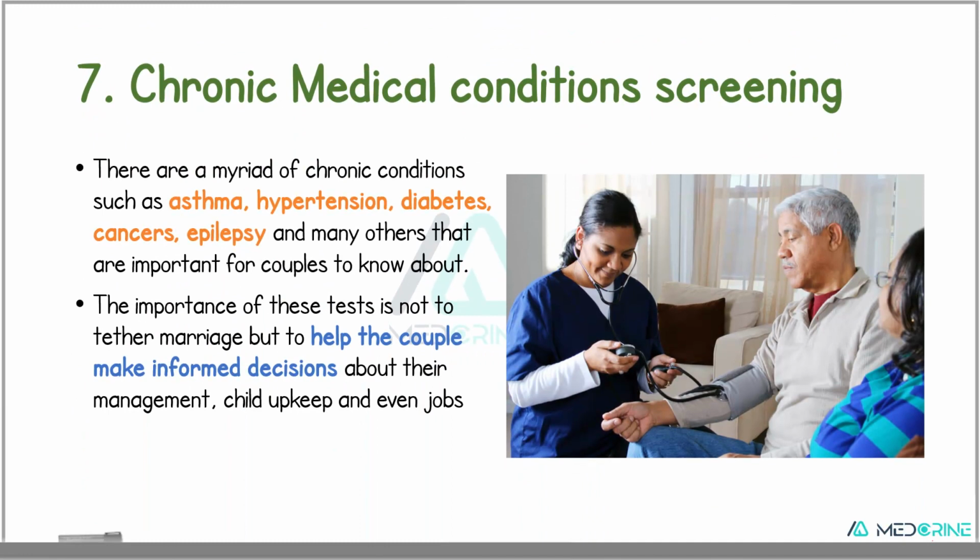And lastly, we need to do a chronic medical condition screening. There are a myriad of disease conditions such as asthma, hypertension, diabetes mellitus, cancers, epilepsies and many others which are important for the couples to know.